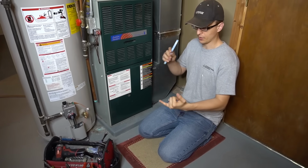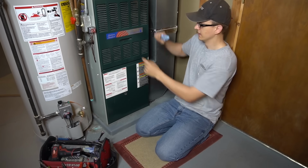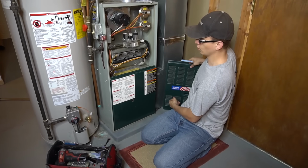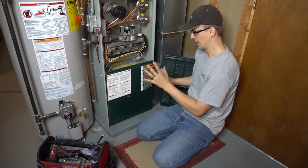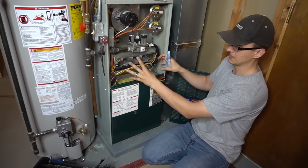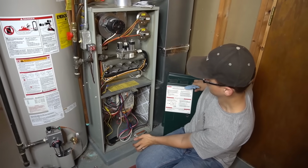Okay, so you checked your breaker is not tripped for the furnace or AC. You have power. In that case, you open up your doors and look for the control board in your furnace. Usually it's going to be in the bottom. Sometimes, once in a while, the furnace will have the control board up on top. So just take both doors off and look for the control board.